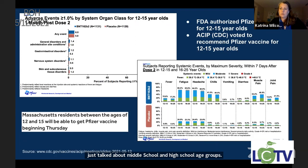So vaccinations are important to help support continuing in-person school for these groups. And let's be honest, school is one of the most important things we can give these kids. So we want to give them a fighting chance to be able to stay in school. And although the number of deaths in this age group is low, COVID-19 actually ranks among the top 10 causes of death for this age group.